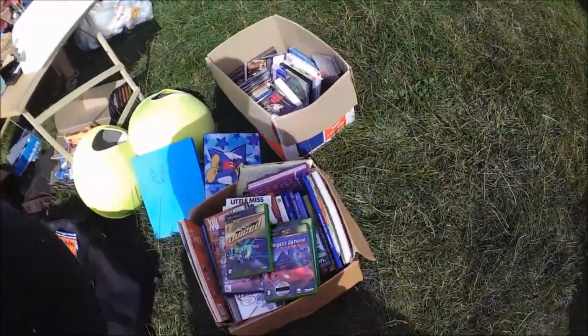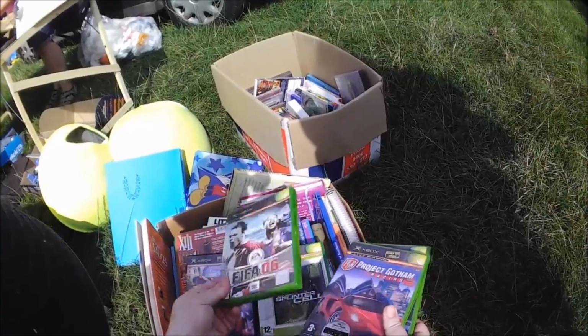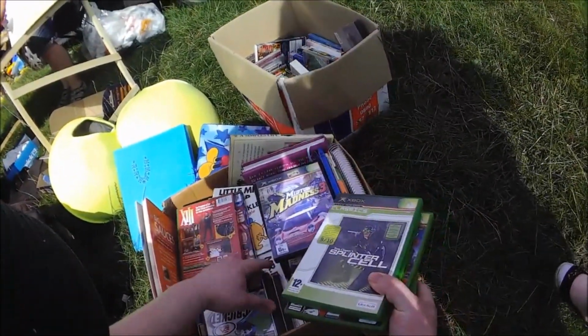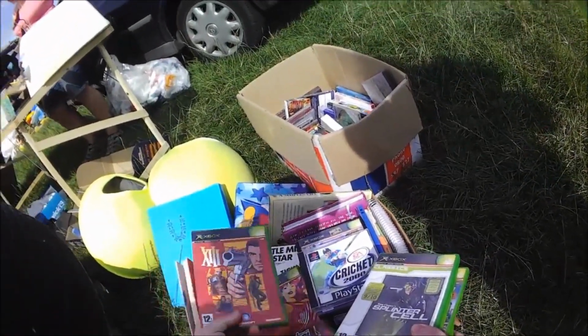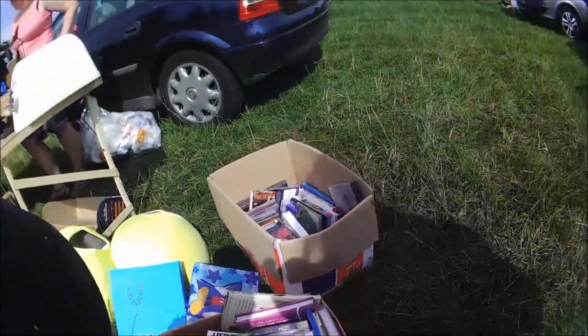A few Xbox original games here, Juiced, Project Gotham Racing, Midtown Madness with a printed cover, and FIFA plus Splinter Cell, FA Manager on the PS1, and Cricket 2000. Not really anything good again. Yeah, nothing special.